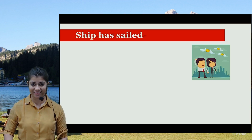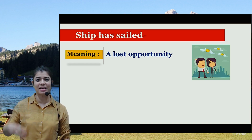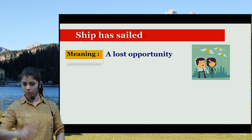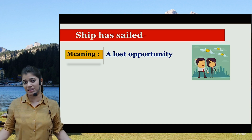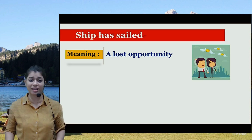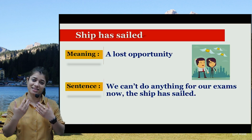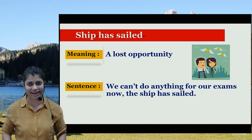Ship has sailed. What does it mean? It means a lost opportunity. That means आपने कोई मौका गवा दिया है. That is what we call as the ship has sailed. So you can see these two students on your screen. Now they had exam. उन्होंने अपने एग्जाम के लिए प्रिपेयर नहीं किया. Now they are worried about the result. लेकिन अब क्या फायदा, अब तो समय निकल गया है. So how can it be said in a sentence? It can be said like, we cannot do anything for the exams now. The ship has sailed. या हम एग्जाम के लिए अब कुछ नहीं कर सकते, अब तो समय निकल गया है.